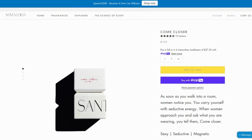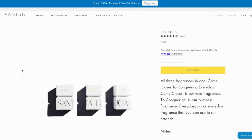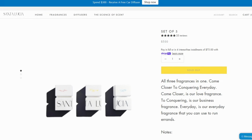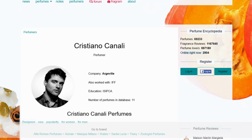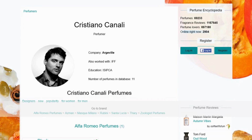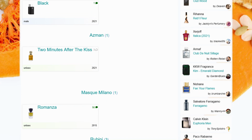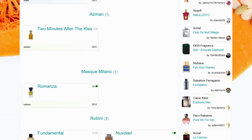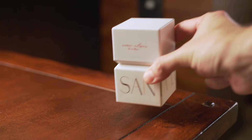Now, the bottles themselves are $150 for 75 ml, or you can buy all 3 of them for $300 for the whole set. All of these are made well, and they're actually made by the perfumer Cristiano Canali, who seems to be a great perfumer in his own right. On Fragrantica, he has a few perfumes on his resume, and they're all by really good brands. So they did not skimp on the quality with the ingredients or with the perfumer. So let's go ahead and start with Come Closer.